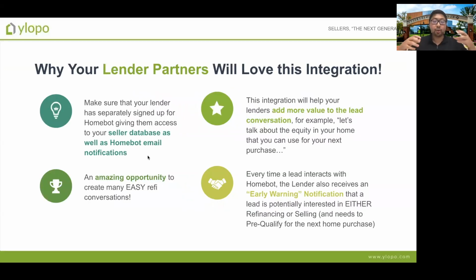So your lender partners are going to love this integration, right? Because of all of the refi data that's going to come out of it. Now, there's a couple of things to know before I get into this. For compliance and RESPA, co-marketing RESPA reasons, we cannot provide this product to lenders directly. We as Ylopo are essentially paying for Homebot for all of our real estate clients. In order for the lender to have access to all of this data for RESPA and co-marketing, they have to go to Homebot and actually get a license from them. It doesn't cost a lot of money. It just allows them to access all of this data.